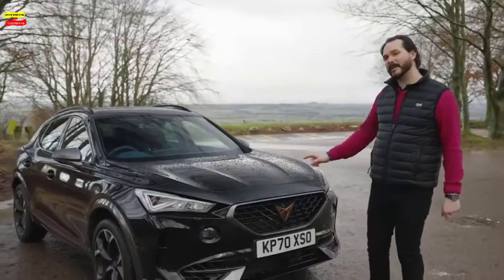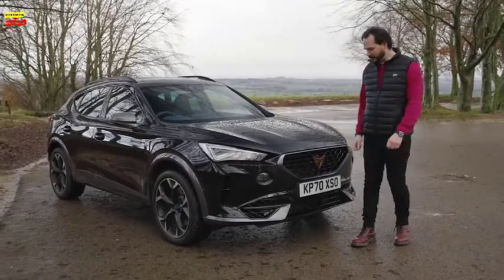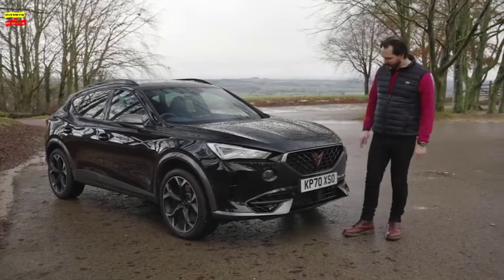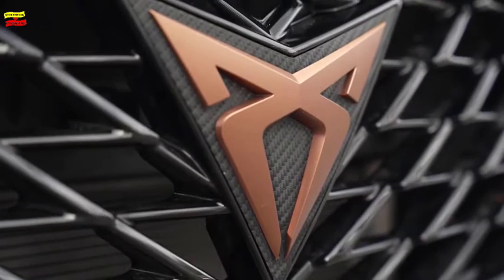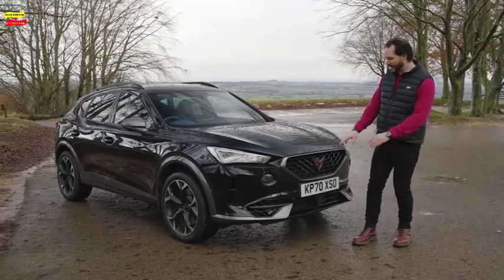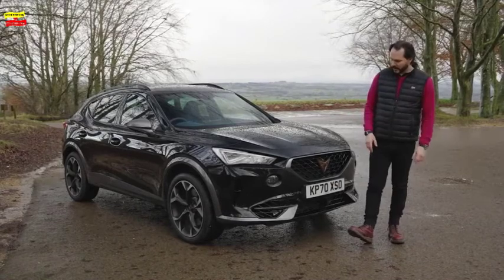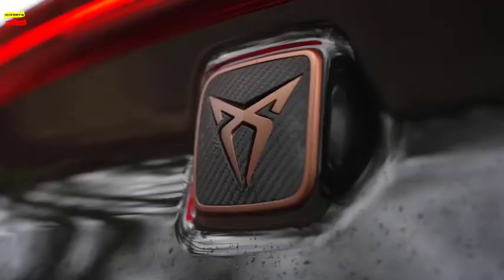This is the Formentor, the first car not to be based on an existing Seat model. So this has to set a template for everything we're going to expect from the Cupra brand. And that statement of intent starts right up front with that badge. To me, that is the most exciting and aggressive looking badge in the automotive world right now. To me, it looks like the face of the comic book character Spawn. Dark, brooding, aggressive. I mean, to you it might look like a guy with no head going like this, but you know, to each their own.